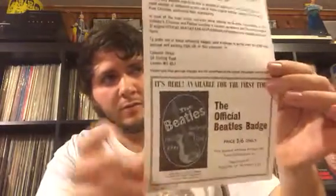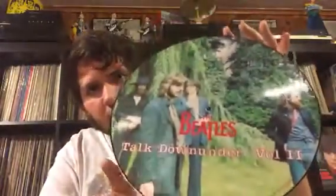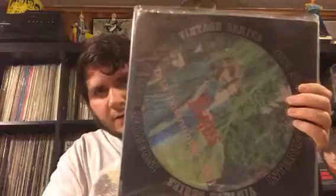I have this on just regular vinyl, but I liked that this had the Beatles Fan Club insert with it, which I found really cool. It has that really cool silhouette again. I'll show you the disc. Get this back in there. Oh, nice. Here's again.